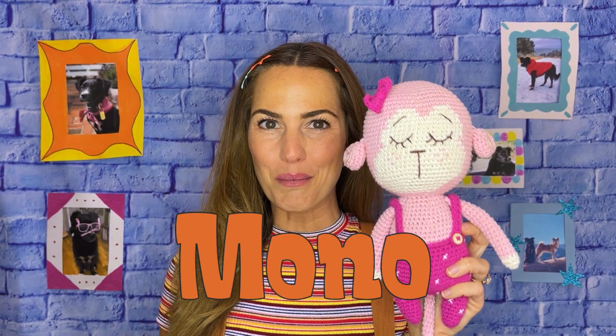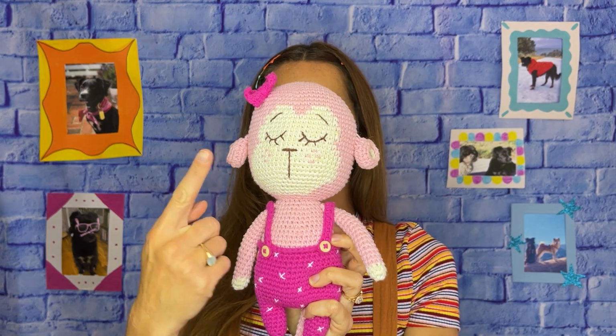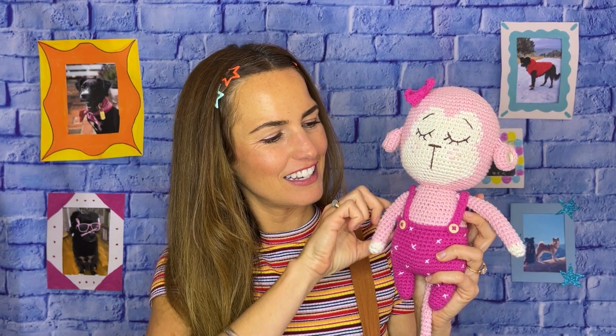Monkey in Spanish is mono, mono. What sound does a monkey make? ¿Qué sonido hace un mono? Okay, ¿dónde están las orejas, ears, del mono? Ahí están. One, two. Uno, dos. Dos orejas. Muy bien. ¿Y dónde están las manos del mono? Manos. Manos. Good job. ¿Y esta rana pequeña?